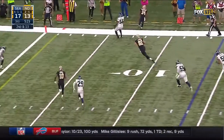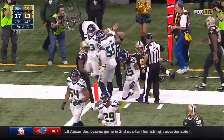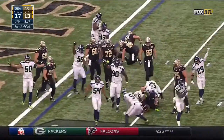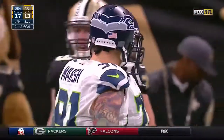Breeze finds Fleener. Fleener just short of the end zone. Richard Sherman, Kelsey McCray. On third and goal, Hightower gets hit in the backfield by Ruben. The defense for Seattle. Wow, their goal line defense is phenomenal.